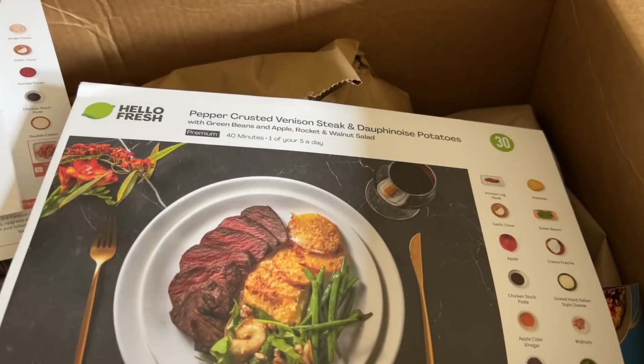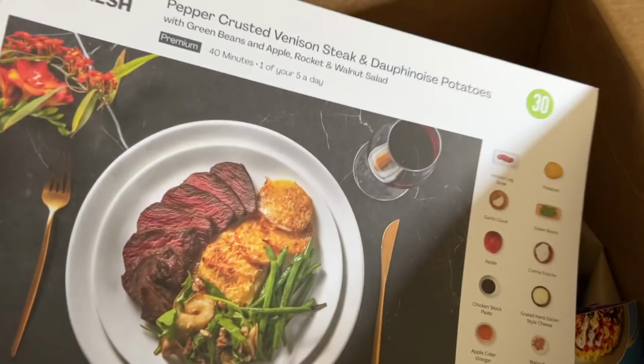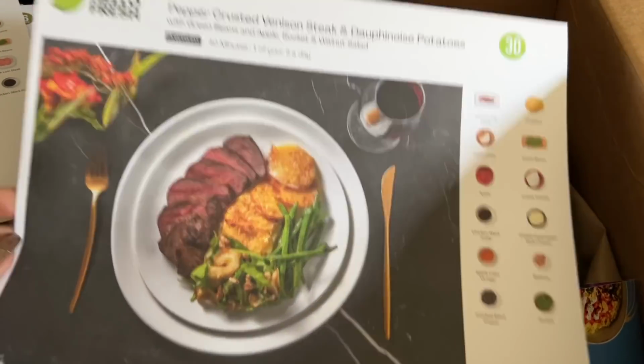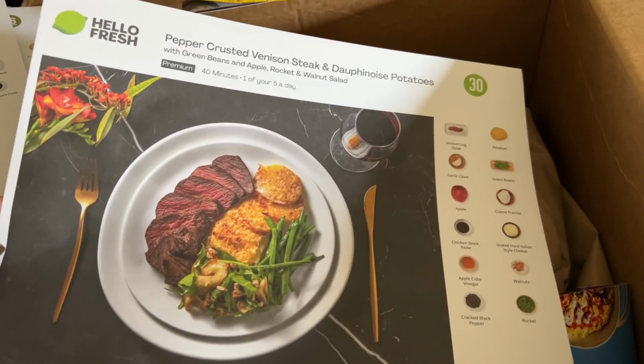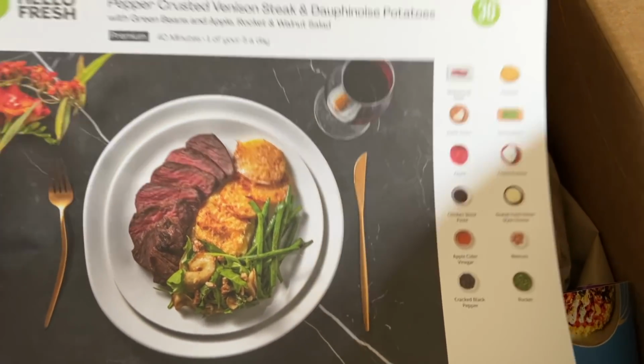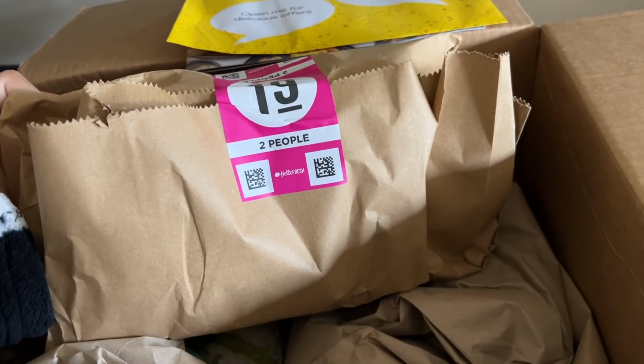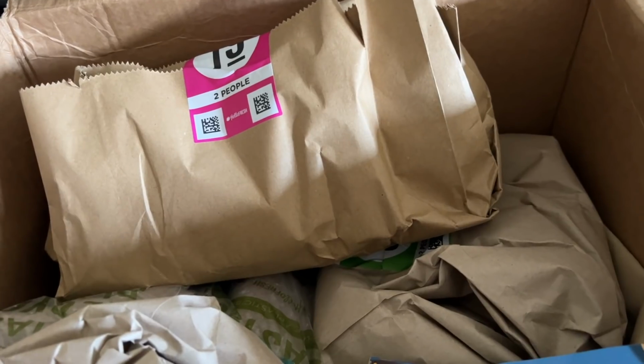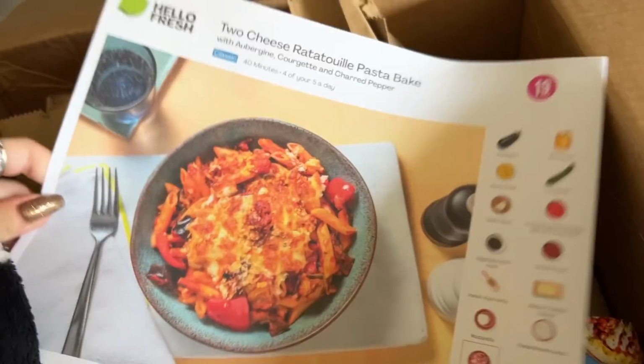The pork steak and creamy peppercorn sauce. And then this one, which I think was an extra $2.99, but we got this last time we had HelloFresh. And honestly, it was one of the most delicious home cooked meals I think I've ever had. It was just so delicious. And then it has the number of the recipe and it says 2 people. So this one is number 19, and number 19 is the pasta bake.